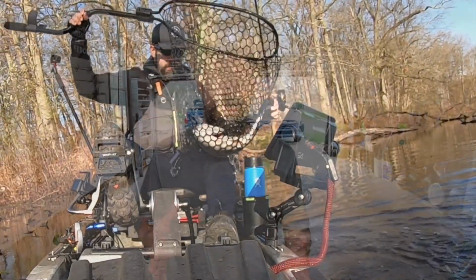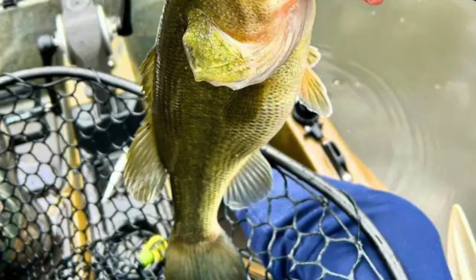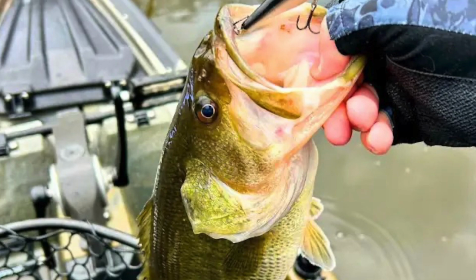So around here where I live in Northeast Ohio, the spawning takes place from mid-April to mid-June as these males start getting the nests ready for the females. Now, these nests will be constructed by the males in anywhere from 1 foot of water to 6 feet of water, really depending on the water clarity because these eggs need light.